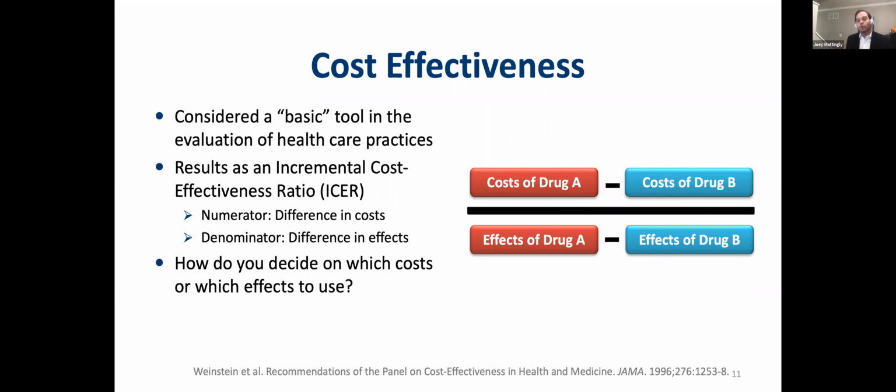So the typical result is a dollar amount divided by quality. So you'll see, for every quality gain, did you spend an incremental $50,000 in addition to what the old drug costs for a gain of one quality, right? Then that would be 50,000 per quality.